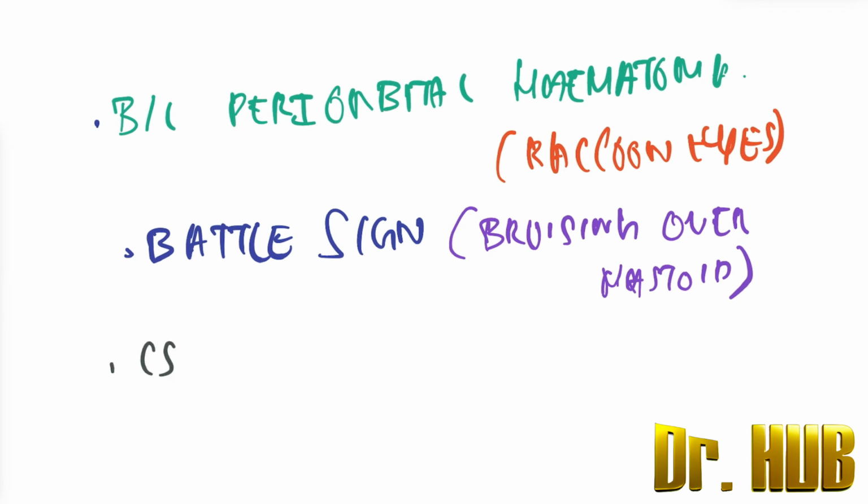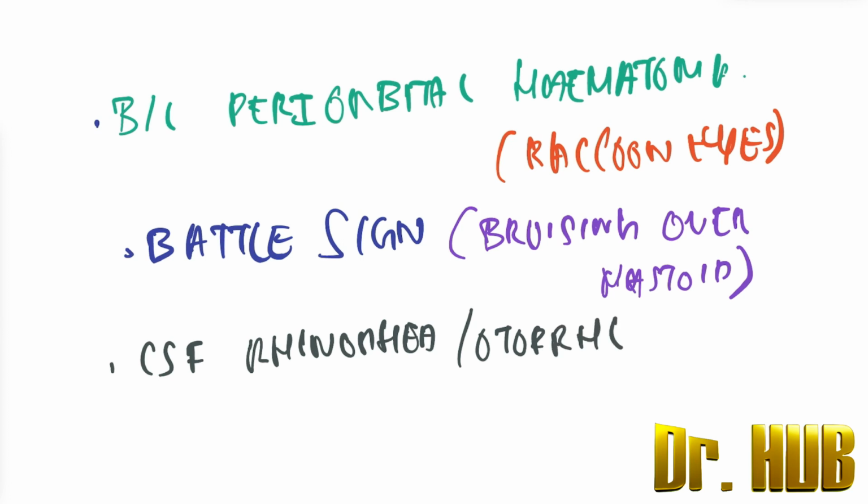Next is the presence of the CSF rhinorrhea or the otorrhea. So CSF rhinorrhea or the otorrhea.